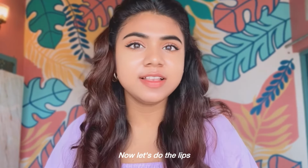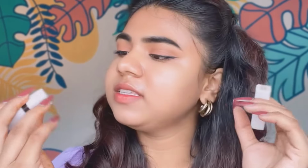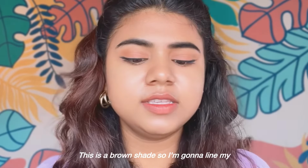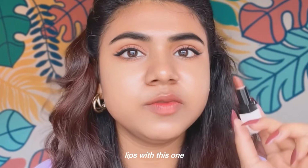Now let's do the lips. I'm using these two lipsticks from Cuffs and Lashes. The first shade is Scribble Story, and this one is Ink Neutral. This is a brown shade, so I'm gonna line my lips with this one.